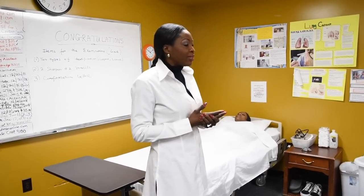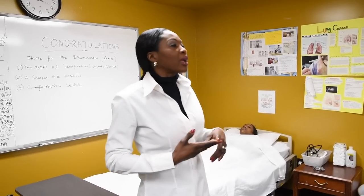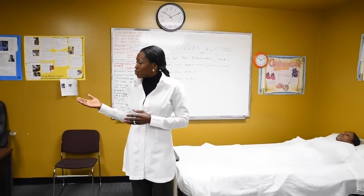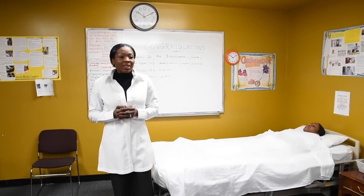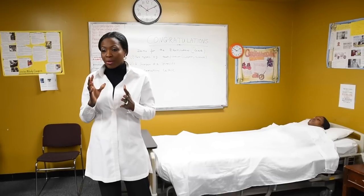When you report here, there are some things you need to bring with you. You need to bring 2 No. 2 pencils sharpened. You need to bring 2 IDs. You also need to bring your letter that you got from Credential, okay, which the examiner is going to check you in with. The first exam each and every one will be doing is the written exam.